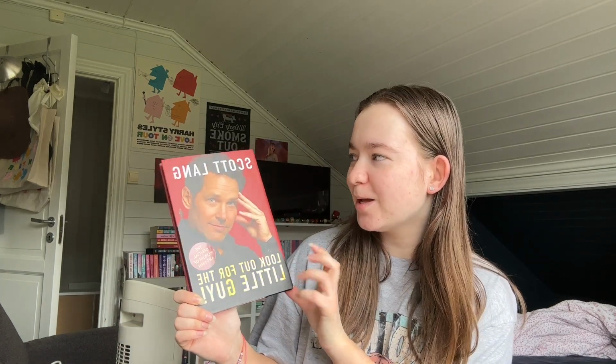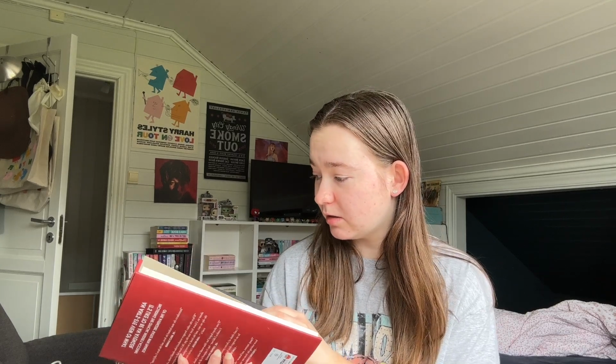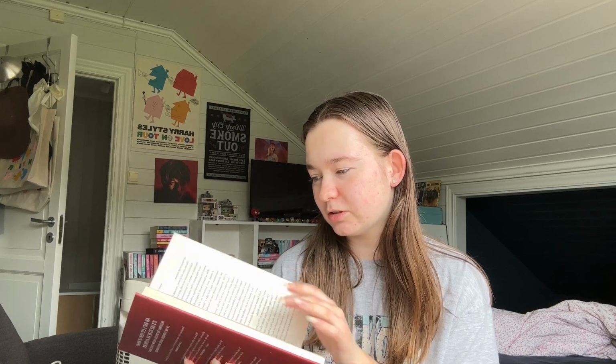Look Out for the Little Guy by Scott Lang, aka Ant-Man. This is much thinner than I expected. The official memoir of Ant-Man. I'm so excited. It's so real as well. It's like the dedication, introduction. Oh my god, I'm so excited.